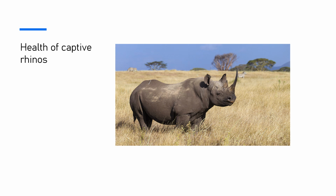And obviously having a healthy gut microbiome is important to animal health, especially for those that are endangered or critically endangered. A healthy animal could potentially live longer and hopefully be reproductively successful. And so one aspect of this healthy gut microbiome and reproductive success that I will briefly discuss is the idea that certain bacteria are associated with phases of the female reproductive cycle of the eastern black rhino.